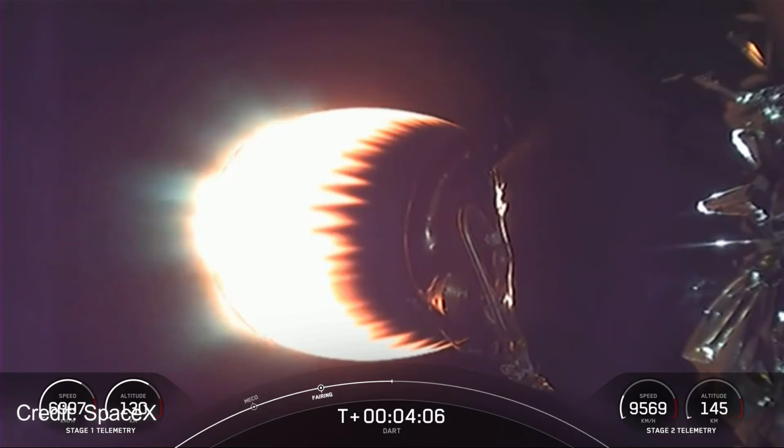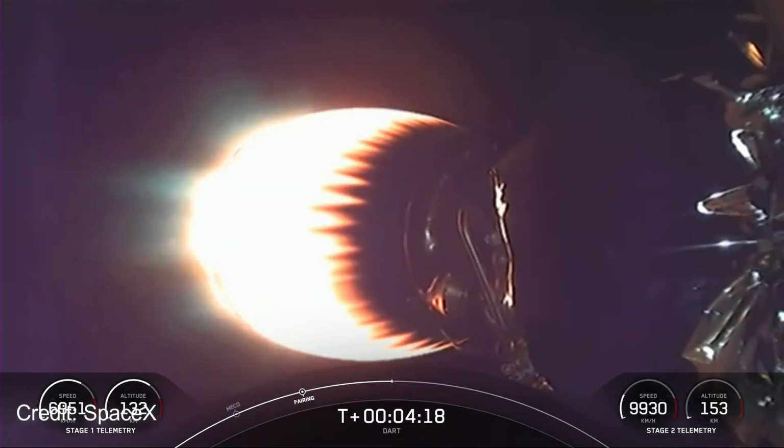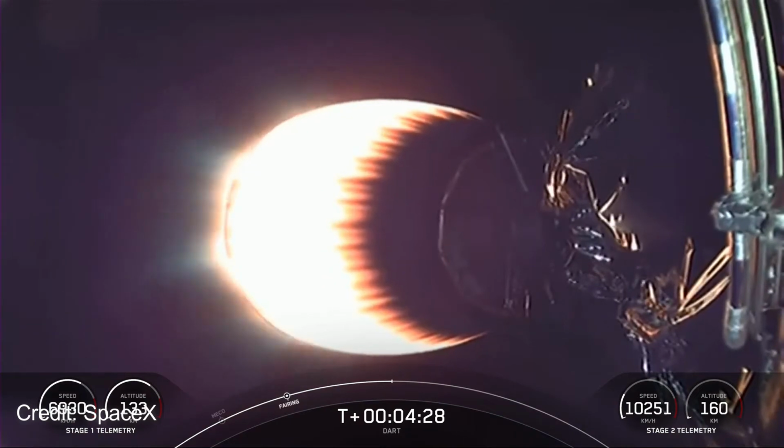At T plus 6 minutes and 40 seconds, you should see on your screen, hopefully we'll get some live views of the first stage entry burn. That entry burn will last about 30 seconds. Now for the entry burn, we do relight the center E9 engine, and then partway through we relight the E1 and E5 engines, so that we have 3 total M1D engines helping to slow the vehicle down as it passes back into the Earth's atmosphere.